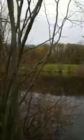Oh, I just heard a woodpecker. I wonder if I can find it. All right, let's go over here. Just see if we can see this woodpecker. I don't know if you guys can hear it.